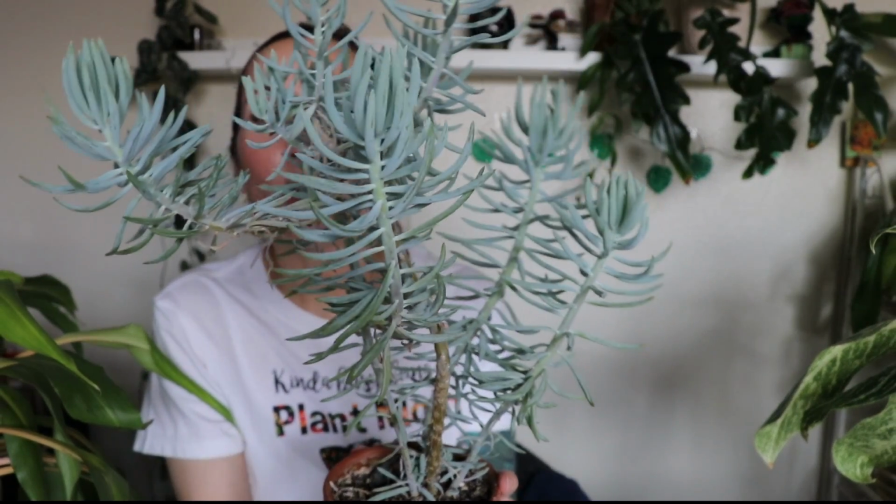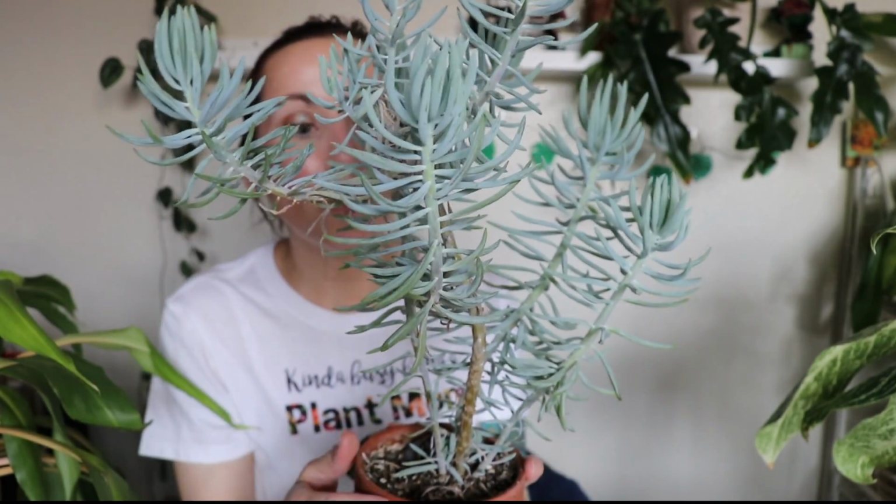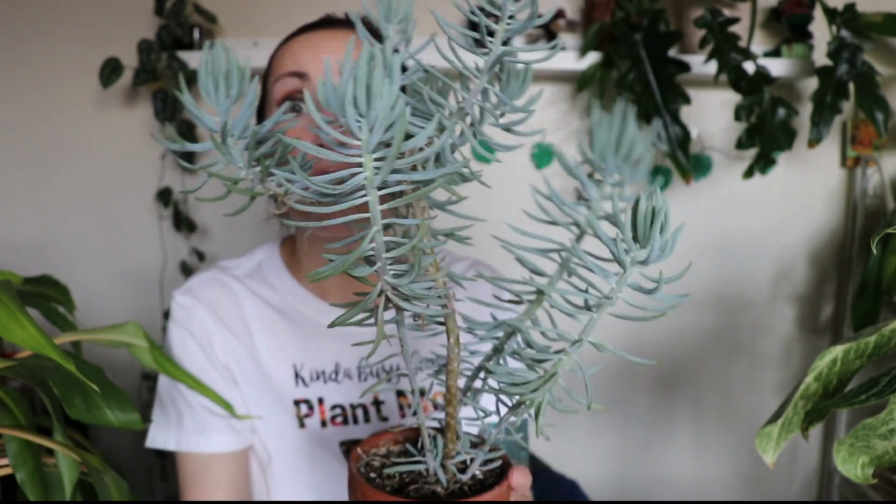It also has this beautiful farina, which makes the leaves look blue, and when you touch it, the blue will kind of wear off, not on your fingers, but it'll wear off of the leaves. So try not to handle it too much unless you don't mind having fingerprints on your plant. This plant is so thirsty. I probably water this one at least every 7 or 8 days because it sits in the windowsill in the south and west facing window, blasted with light all day long. During the summer it's even worse.